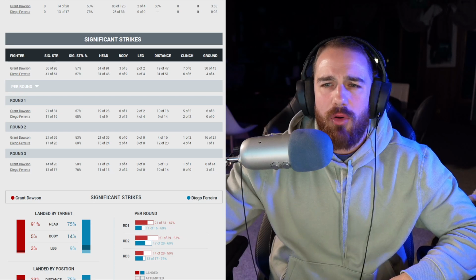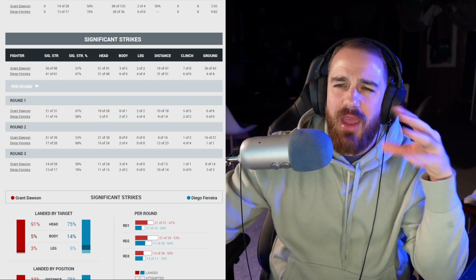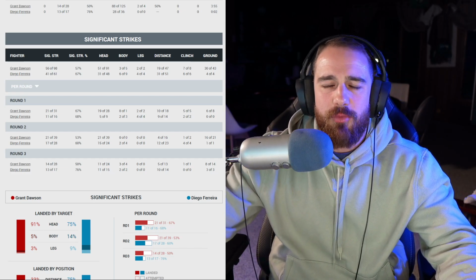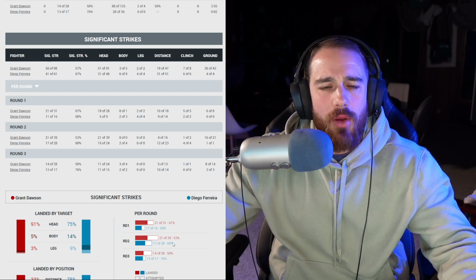Ferreira goes right across and gets in his face with some chaos. Dawson shoots and ends up having to shake him off his back after a failed takedown attempt. Ferreira finding the mark with that right hand. Dawson standing and swinging with no success, but able to change levels when Ferreira's throwing and gets on top again. Not a ton of damage from him, but that's enough.